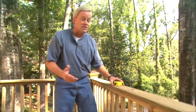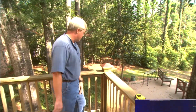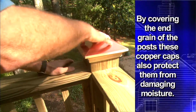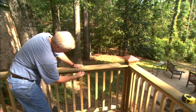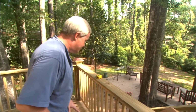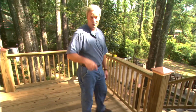Now there's a lot of ways to accessorize handrails that really can make a difference on your overall deck. One, building little pediments like this and then putting the copper caps on it makes a big difference. You might consider lighting. I've even seen rope lighting used under the handrail itself that kind of gives a nice glow around the perimeter of the deck. That's not a bad idea. Another thing that a lot of homeowners request, having seating built into the handrail section itself. We'll look at that next.